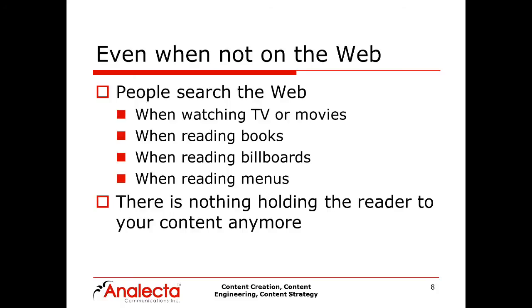Formerly, if somebody was sitting down in their chair with a book and there was something they didn't understand, some amount of effort would be involved in laying the book aside and going off to look at some other piece of information. And so the reader would have to have quite a strong motive for going off. That isn't true for virtually any kind of information consumption anymore.